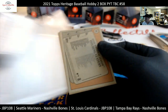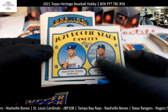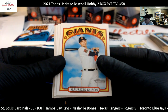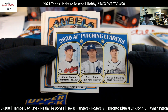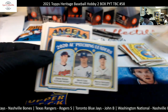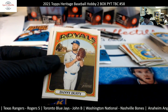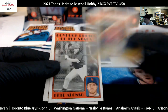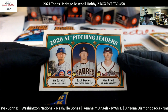NL postseason, Padres. We've had that one already. We've had that one already for the Braves. And Berrios for the Twins. Tejada, and we've had that one too. Rangers. Dubbin. We got the Bieber, Cole, and Gonzalez. I think the AL pitching leaders, we might have that one already. We do. Oh, too bad we couldn't get three of them.